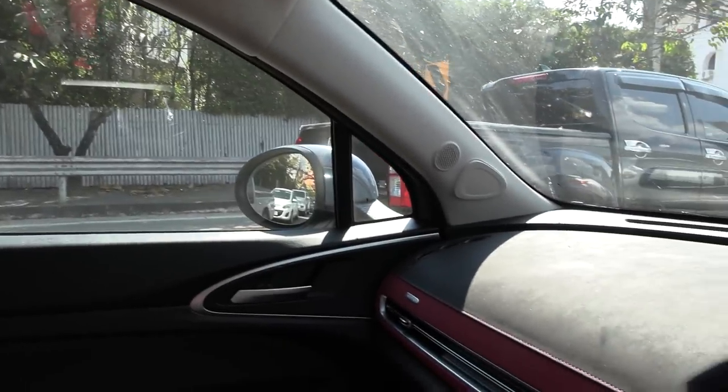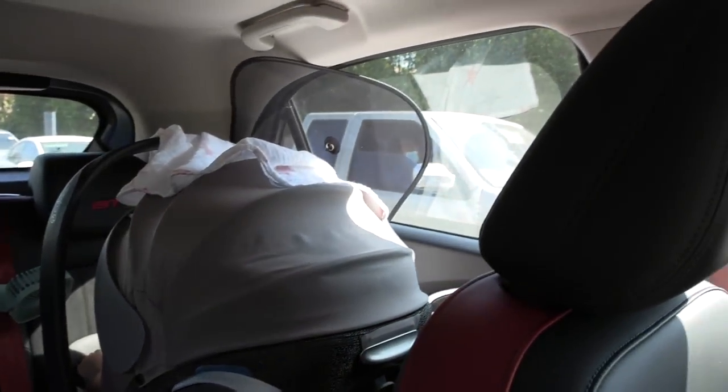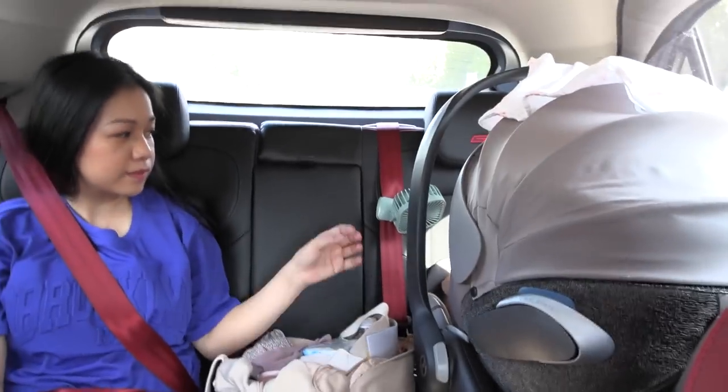Yes, you always want to get tint in Thailand. Tint all the windows. It's really hot in the back. See, wifey tried to block the sun. She's hot. Well, I mean, like hot like that. Yeah, you know. There you go. Nah, wife is always hot.